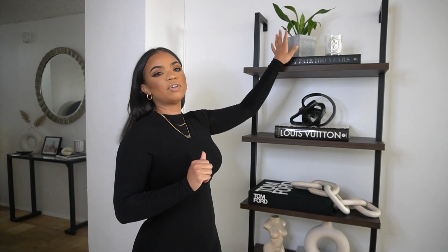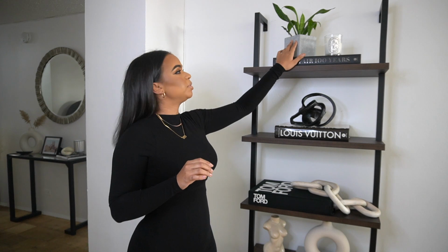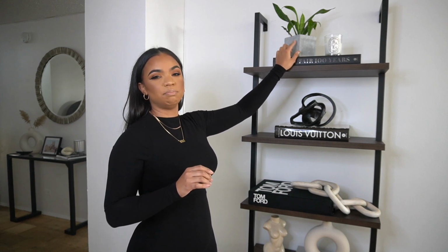entire living room. So the vase is the only thing that I'm not going to be able to link. I don't know where this is from, but if you type in on Google cement vase or concrete vase, I'm sure you can find something really similar.